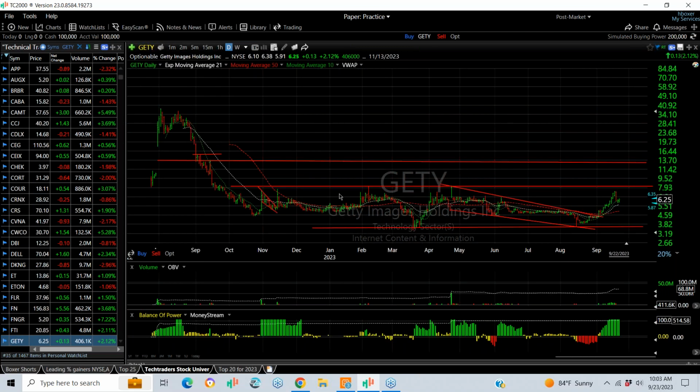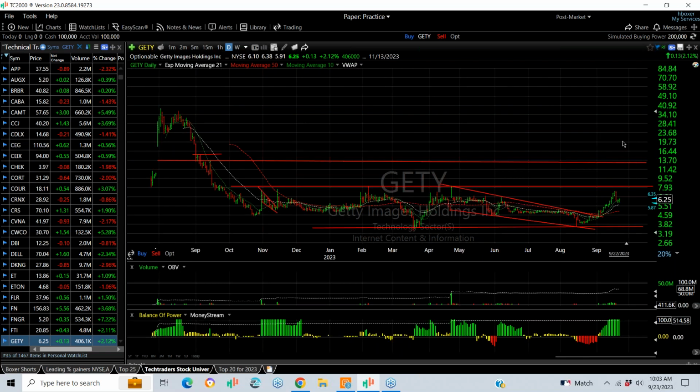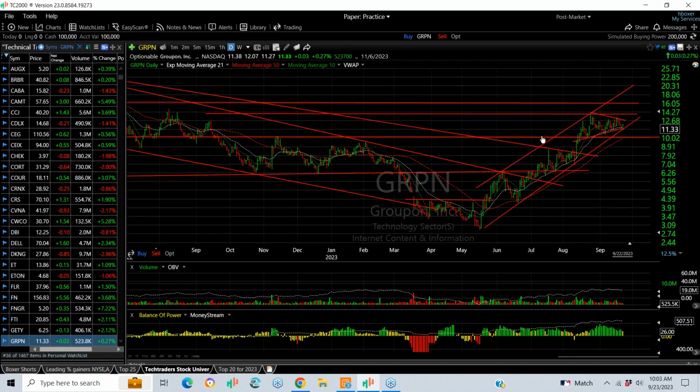Getty, well, a nice long base for about a year now. And this breakout constitutes a very sharp move in a lousy market, but there's a double top ahead at 8 1/4. It gets through that, I'm looking at about 18.